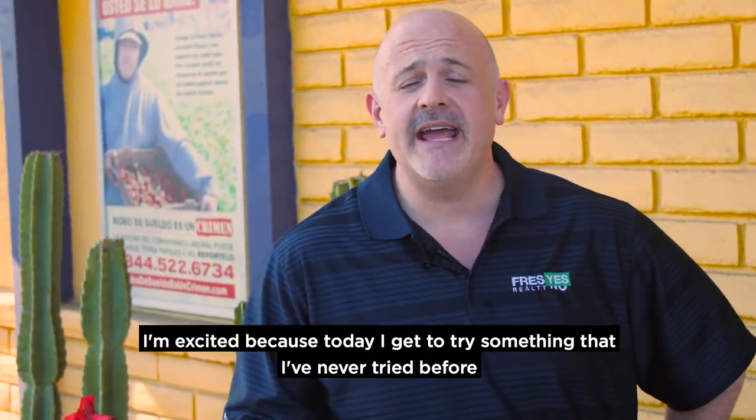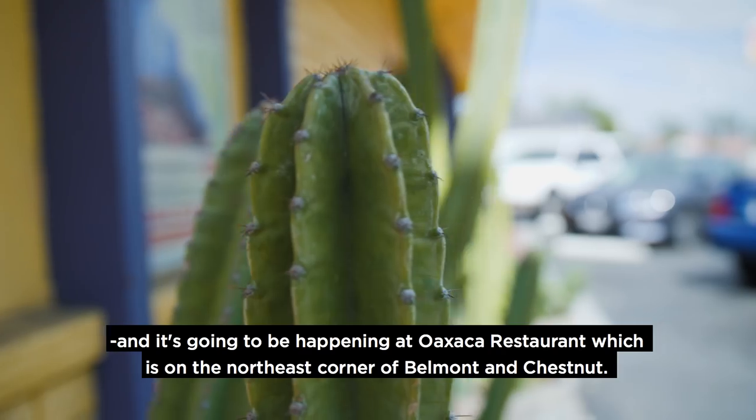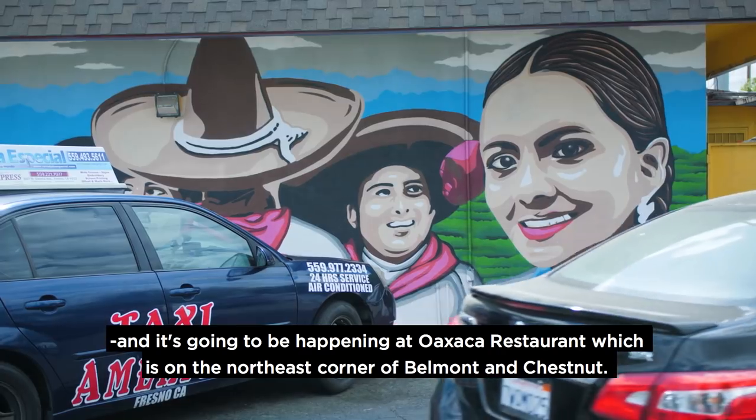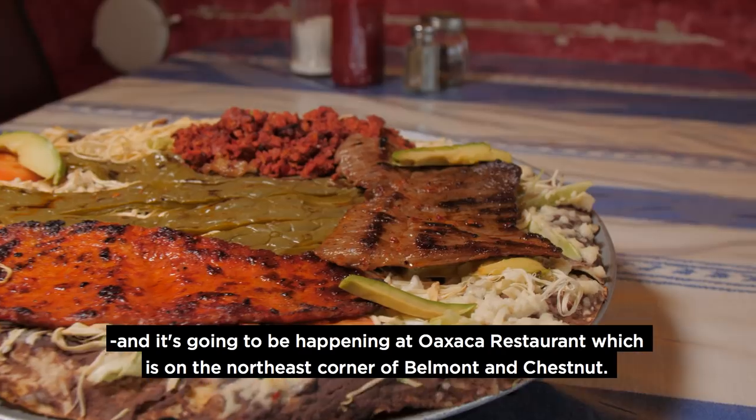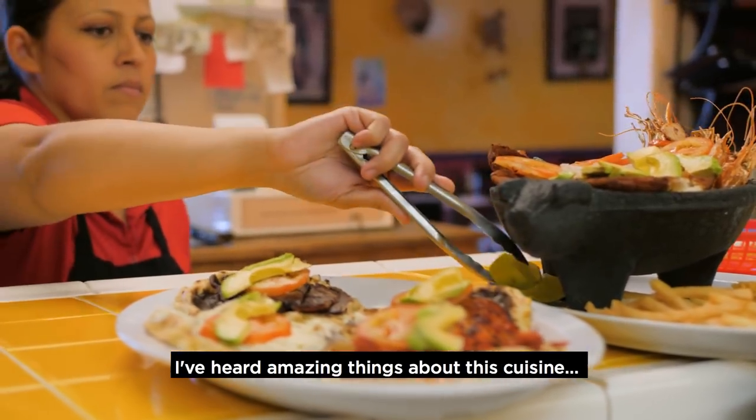I'm excited because today I get to try something that I've never tried before, and it's going to be happening at Oaxaca Restaurant, which is on the northeast corner of Belmont and Chestnut. I've heard amazing things about this cuisine. Let's give it a shot.